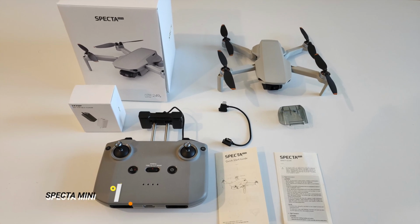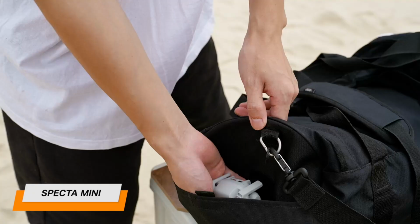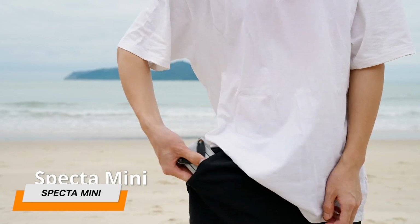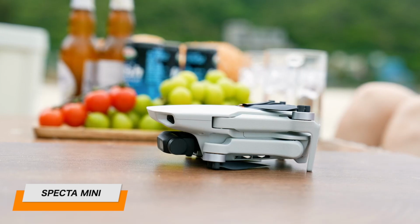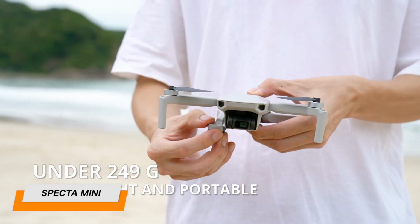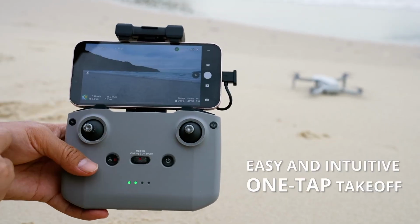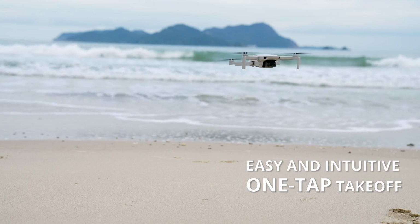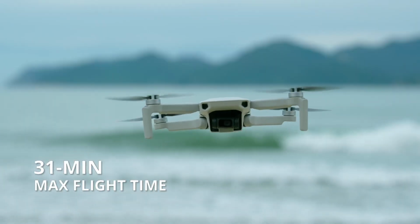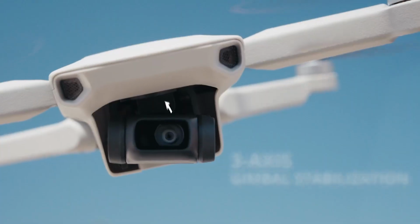If you want 4K footage on a budget, the Specta Mini GPS drone is a solid pick. Weighing under 249 grams, it's lightweight, portable, and beginner-friendly, yet still delivers high-quality aerial shots. It comes with a 4K UHD camera, a 3-axis gimbal for smooth video, and 10 km FPV transmission, allowing you to fly further without losing signal.